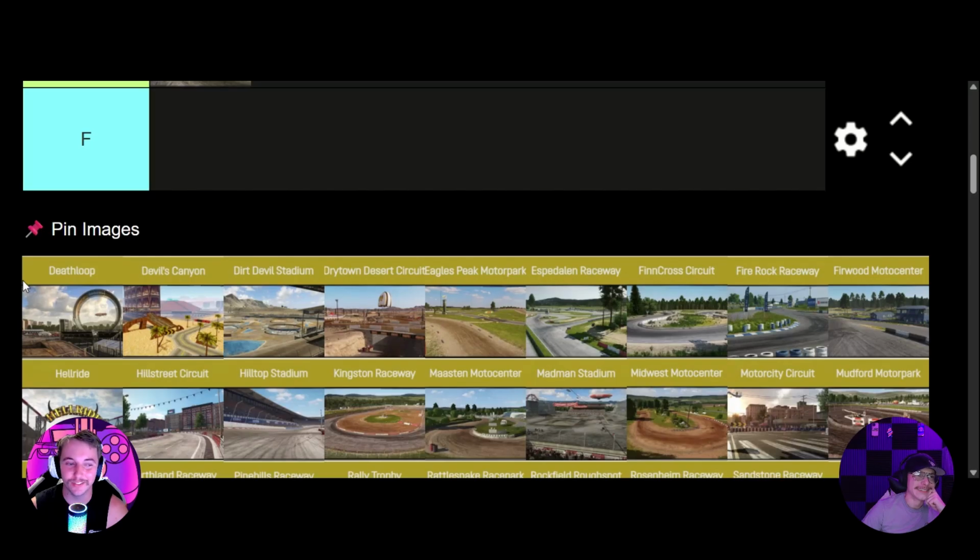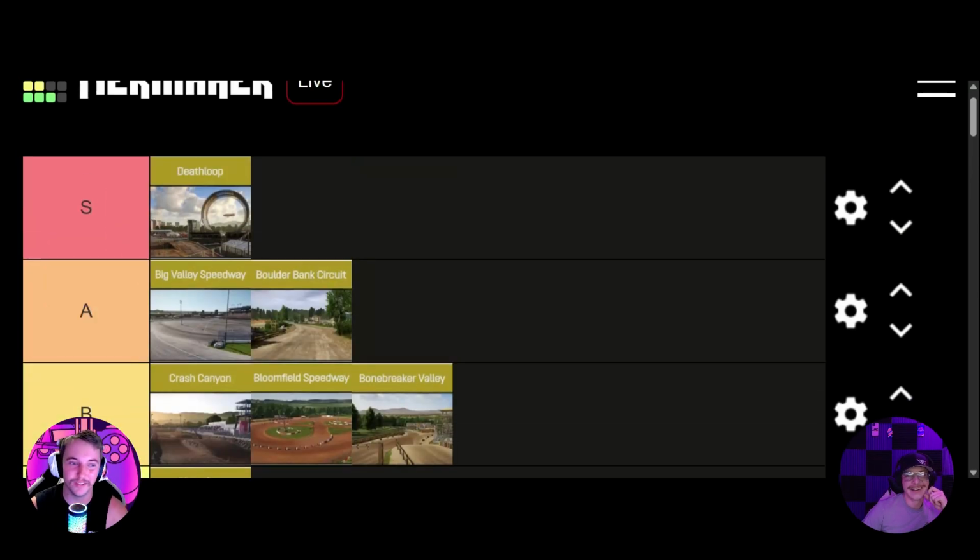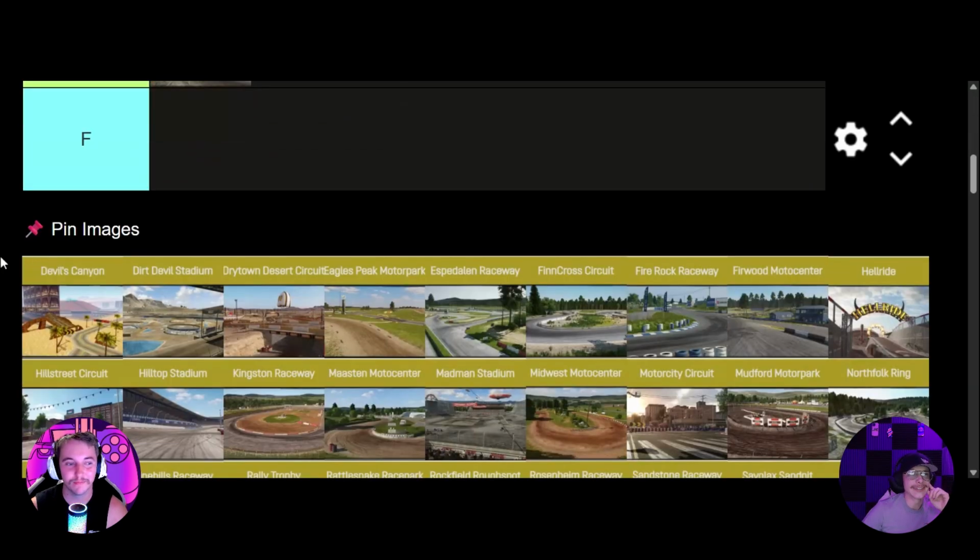I got S tier. This is one of the best wrecking maps in the game. I've only got one other that I think competes. Okay, there's one other wrecking map that I'm definitely wanting to put in S tier, and we'll get there.